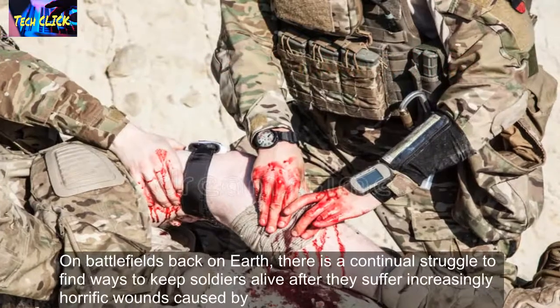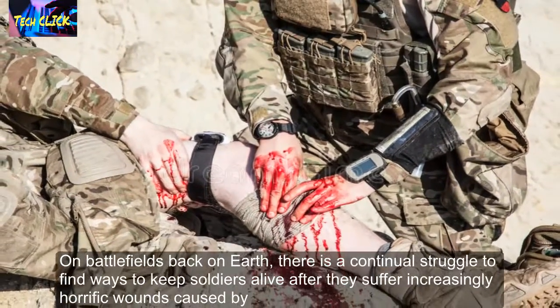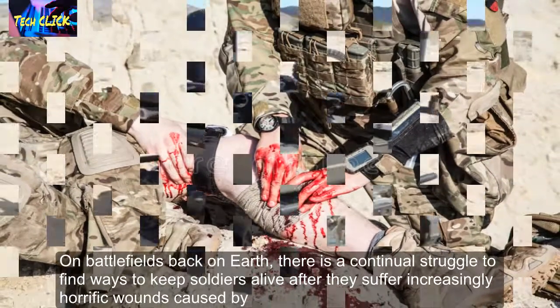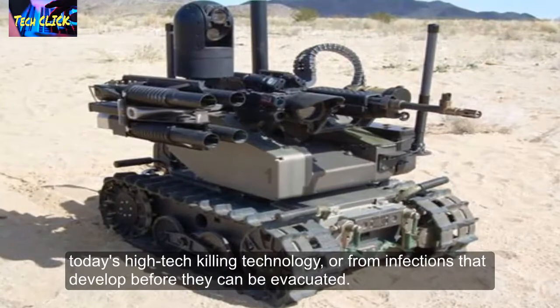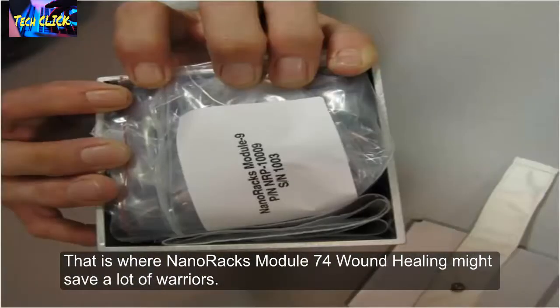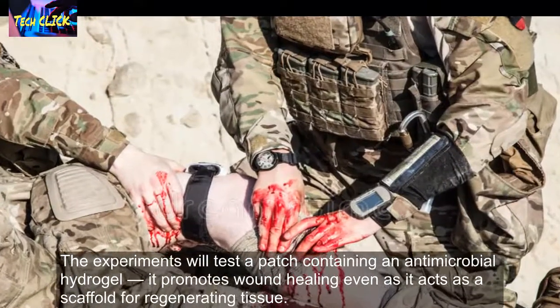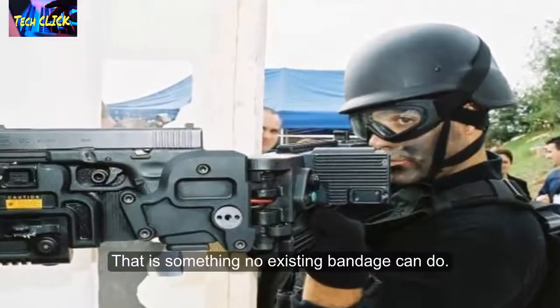Experiment 6. Fixing wounds. On battlefields back on Earth, there is a continual struggle to find ways to keep soldiers alive after they suffer increasingly horrific wounds caused by today's high-tech killing technology, or from infections that develop before they can be evacuated. That is where NanoRacks Module 74 wound healing might save a lot of warriors. The experiments will test a patch containing an antimicrobial hydrogel that promotes wound healing even as it acts as a scaffold for regenerating tissue. That is something no existing bandage can do.